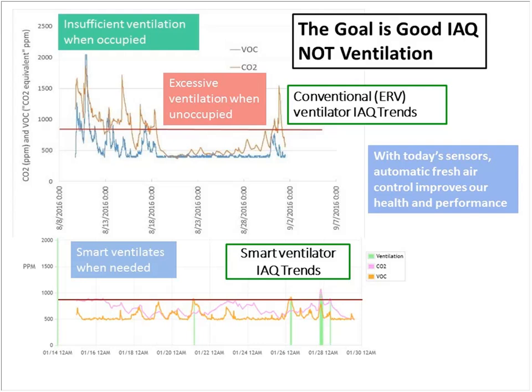We hear a lot with the work that we do. We monitor a lot of homes for air quality. We often hear that, oh, my home's leaky, I don't need any kind of ventilation. And we find that more often is not true than true. Where leaks occur and where you live are two different things.